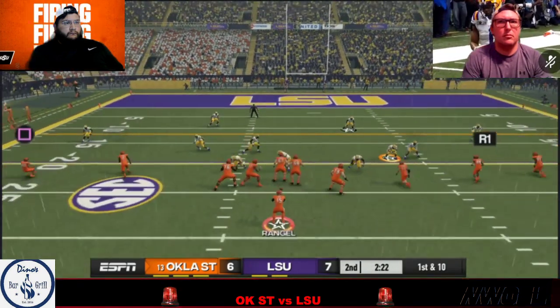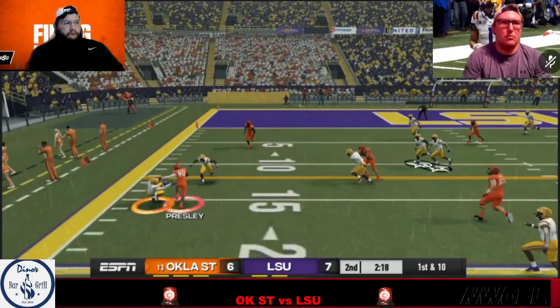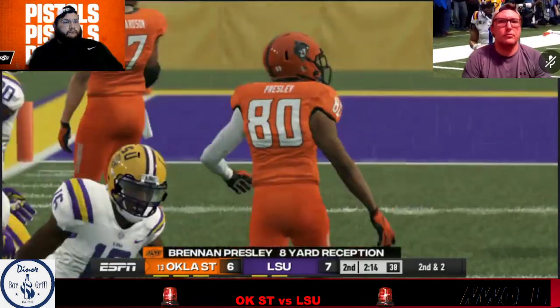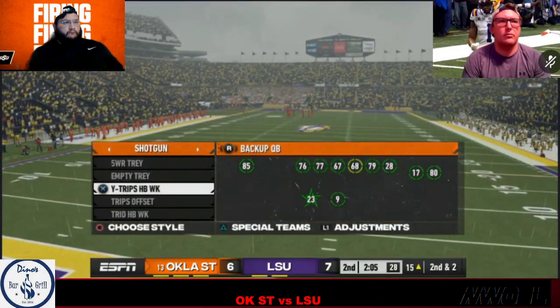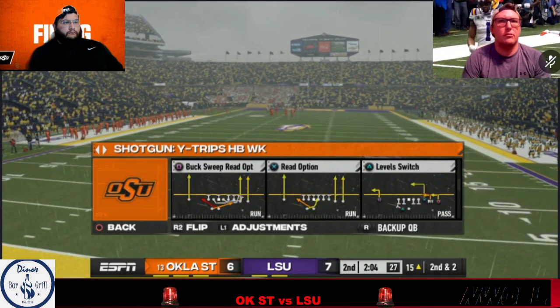Empty set here for Rangel. 3 rushers. Can't get to him well enough. Presley breaking the first tackle, picking up 8 right there. 2nd and 2. Getting ahead of schedule by breaking the tackle there. Yeah, nice elusive move there to evade that first tackler by Presley.